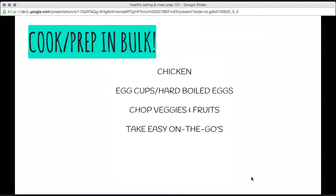Just another tip of mine that I do a lot: I cook and prep in bulk. Whatever I can cook on a Sunday that will last me through the entire week, I will do that. So hard-boiled eggs, chicken, I make omelet cups, I chop up fruits and vegetables and get them all ready to go so I can just throw them in a skillet at night. Easy on-the-go items, like Greek yogurts and things like that.